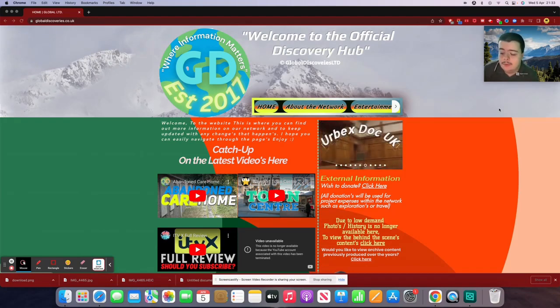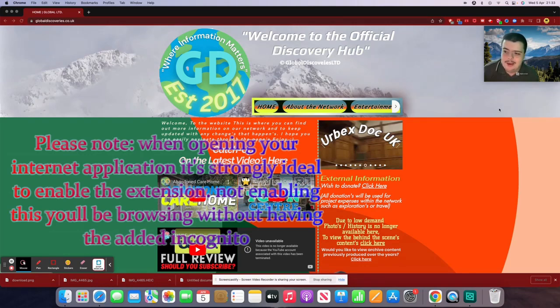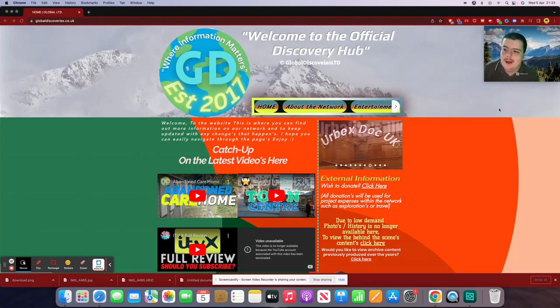If you are using Firefox and other browsers like Opera, it does get a little bit different because of the layout and everything. So I will do a separate video for that at some point.